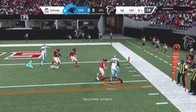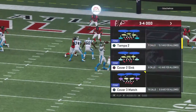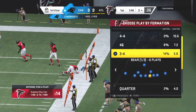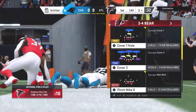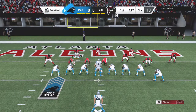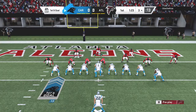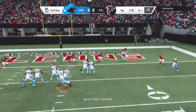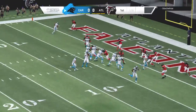Now it's Newton. This will be caught at about the 6. And he'll be brought down here at the 3-yard line. It's a 3-yard pickup, and that sets up 1st and goal. Now Newton. This is caught. He'll get only 2 there, and it's 2nd and goal.